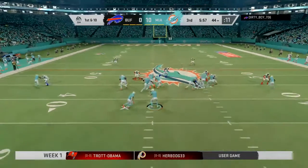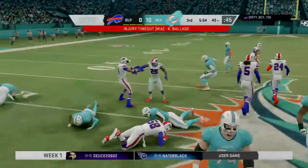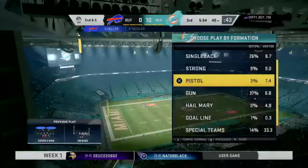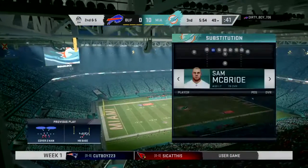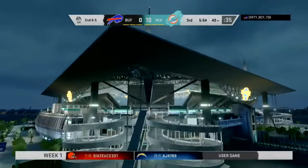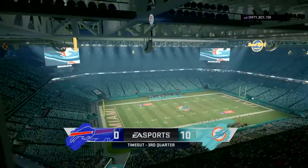Check back. They'll run it now out of the gun. Now a stoppage here as it looks like we've got a Dolphin shaking up on the play. Hate to see this, Week 1 of the season. We'll be back. After the pickup of 5, here's 2nd and 5.